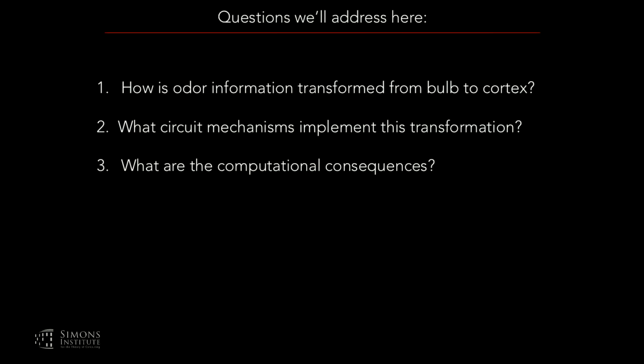And so today I'm going to ask three simple questions. I'm going to ask, how is odor information transformed from bulb to cortex? I'm going to ask, what are the circuit mechanisms that implement this transformation? And I'm going to ask, what are the computational consequences, or the computational roles, that each of these circuit mechanisms play?